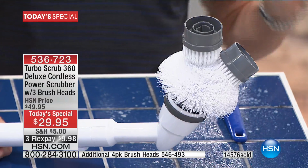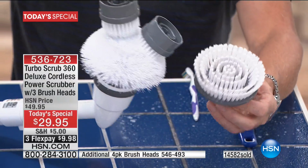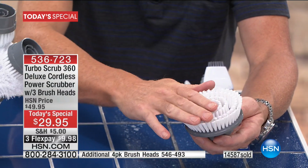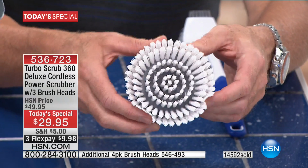That's your kit. But if you want to get the bonus pack we have, it's $19.95. You get these 3 brushes, and we also give you this luxury deluxe brush. This is slightly fanned out. It's kind of a medium coarse brush. This is worth the price of admission alone for the 4-pack.